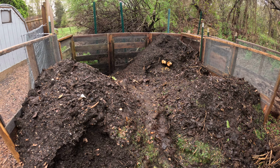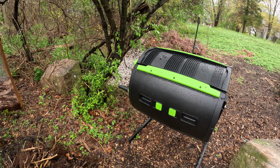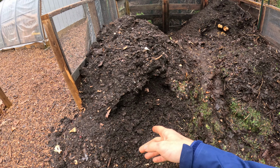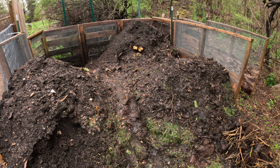So what I've done this year is something that I just got over the weekend, is a tumbler. So now once the dirt, or once the food has decomposed like this, there's nothing to eat it. But if I'm going to put produce that is still fresh or still edible, I'm going to put it in a tumbler, and I'm going to have the tumbler composter break it down to a point that it's not edible.